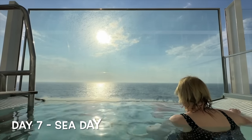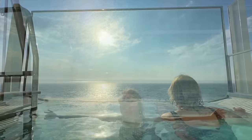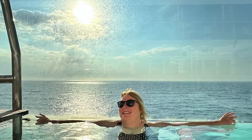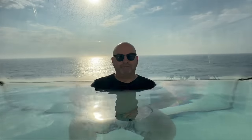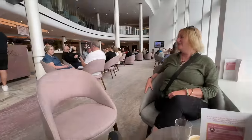Day 7 was a day at sea. Our day started with a relaxing soak in one of the many hot tubs on the promenade deck. Iona has a lot of these and they are brilliant. This was a really, really chilled moment. Then a late breakfast followed by a relaxing Costa coffee in the atrium.